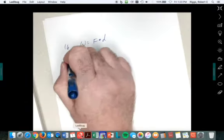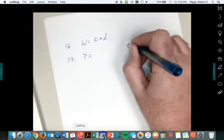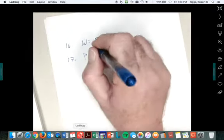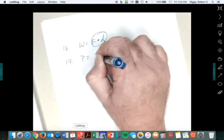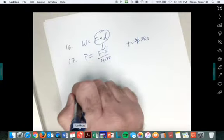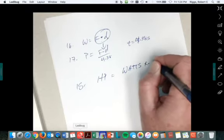Okay, so now we go on to problem 17. Guess what we're going to do? I'll bet $1 to a donut we're going to compute the power. So on 17 you compute the power. What was the time? 4.38 seconds. What was the work done? That's from up here. So you take this force times distance divided by 4.38, and you've got the power. And then I want you to convert it to horsepower. When you convert it to horsepower, you're going to take that thing in watts and multiply by 0.00134.